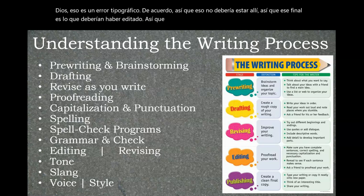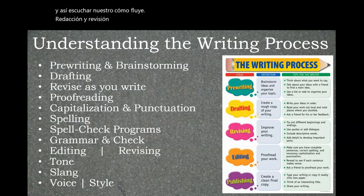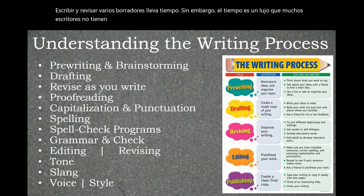So I'm going to read it without the "and." So listen to how it flows. Writing and revising several drafts takes time. However, time is a luxury that many writers do not have. See how that sounds better without the "and"?